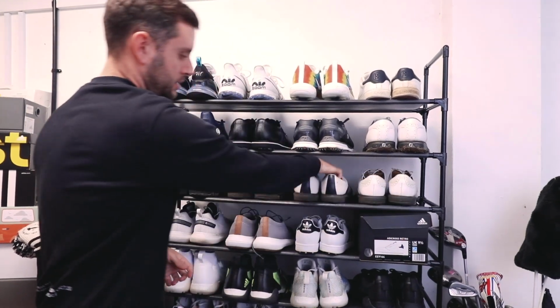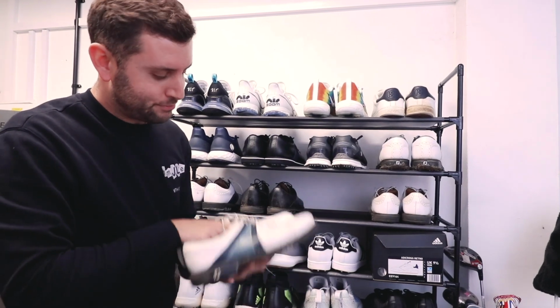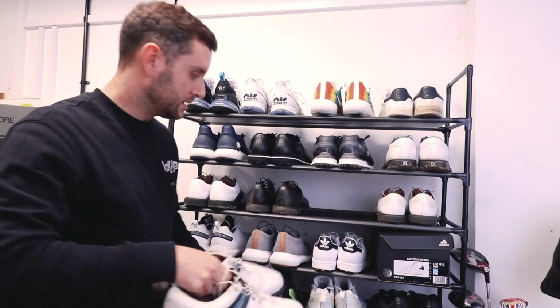These ones here, can't remember, V-saddle, I think they were called. Very nice. These are beat up. I've worn these so much. I really need to give these a good clean, but really, really nice colorway with the light blue and then the darker blue on there.